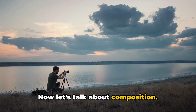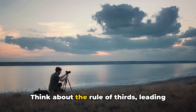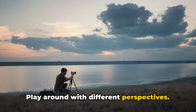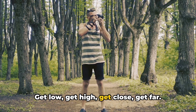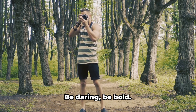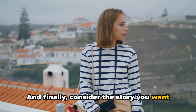Now let's talk about composition. This is where your creativity really gets to shine. Think about the rule of thirds, leading lines, and framing. Play around with different perspectives. Get low, get high, get close, get far. Don't just stick to the typical eye-level, straight-on shots. Be daring, be bold. And finally, consider the story you want to tell.